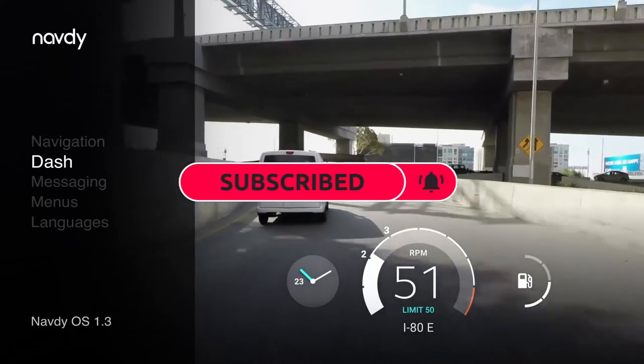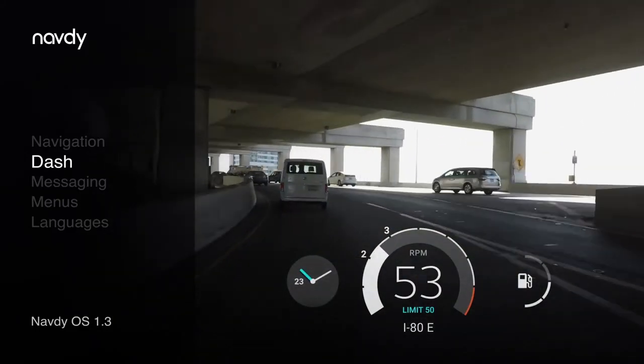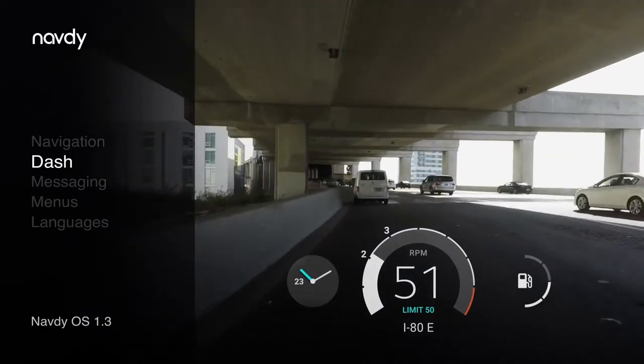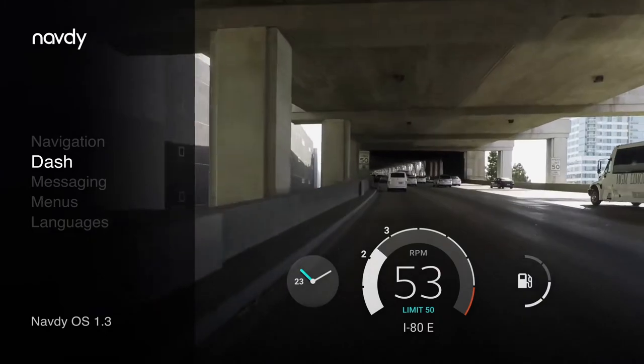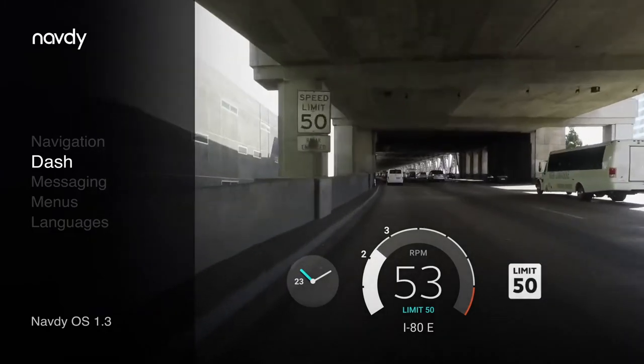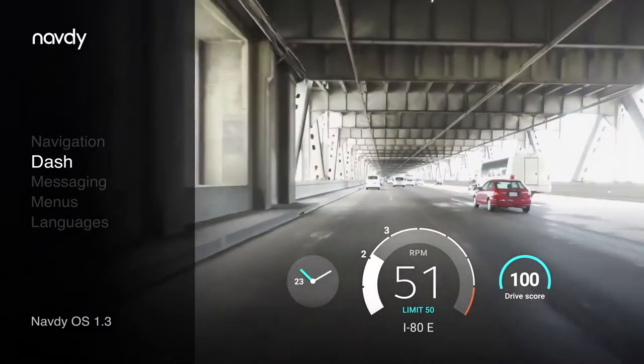We've also made significant updates to dash mode. Many of the gauges are now more responsive, and we've added a number of new features, including several new gauges that keep you driving safely. The speed limit gauge always shows you the speed limit of the current street. The new Drive Score gauge helps guide you to be the best driver you can be.